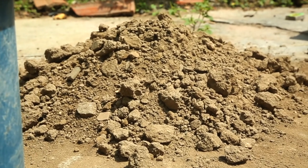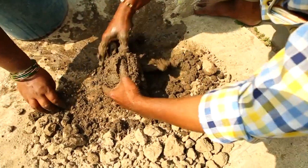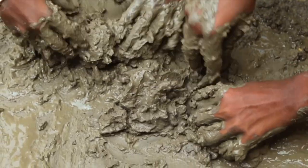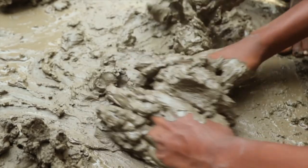Sculpting a cast. Two or three types of soil is collected. These include coarse sand like soil and the available varieties of smooth soil. These are mixed together with water and then natural glue is added to render an adhesive-like effect.